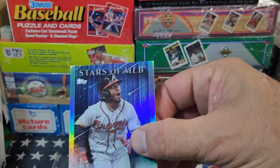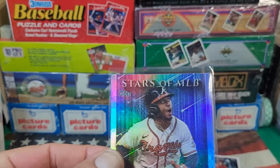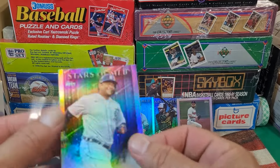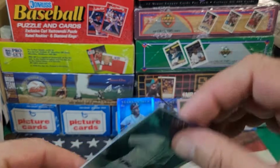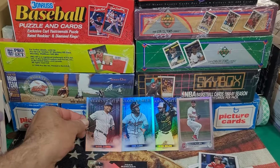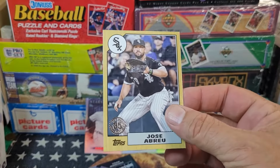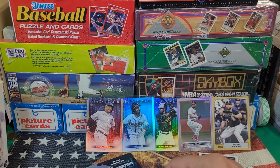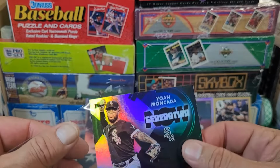Nice Albies there. Looks like he just hit one. He's going, whoa, I don't believe I hit it 212 feet. All right, there we go. Nice Cabrera. Real nice card there. These Stars of the MLB cards are real nice looking. And of course, any modern card that looks like a vintage card to me is really cool. It's got that vintage card smell. And Yoan Moncada, Generation Now.